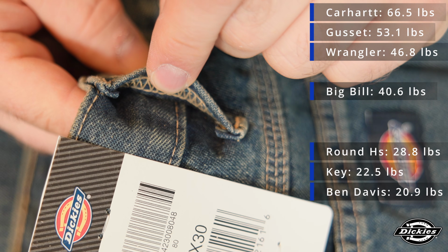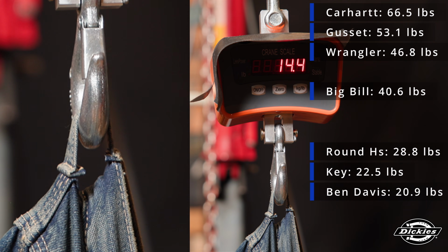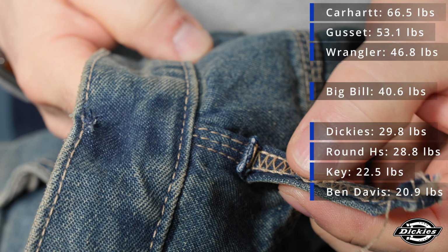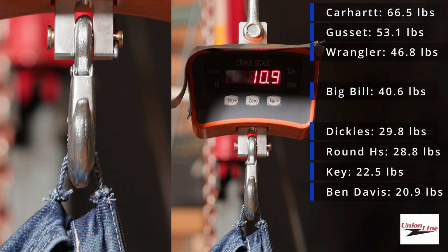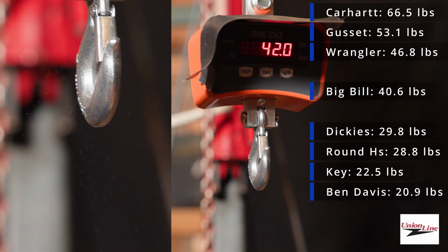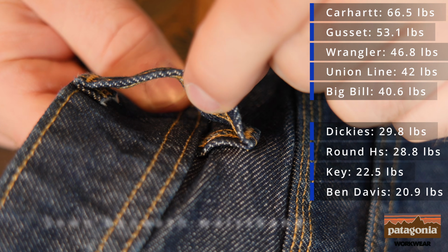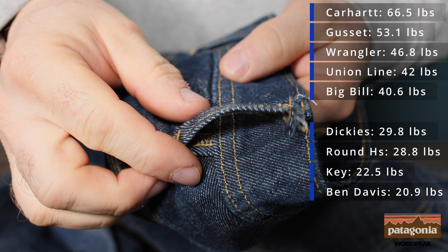Dickies belt loops are not sewn beneath the waistband, and they failed at 29.8 pounds. Union Line belt loops are not sewn beneath the waistband, and they failed at 42 pounds. Patagonia belt loops are sewn beneath the waistband, and they failed at 39.9 pounds.